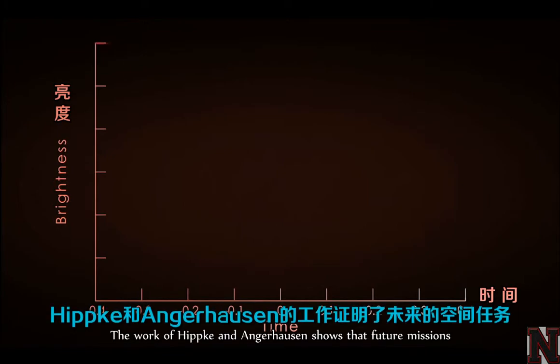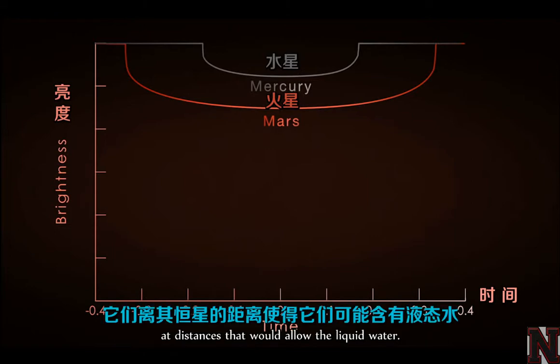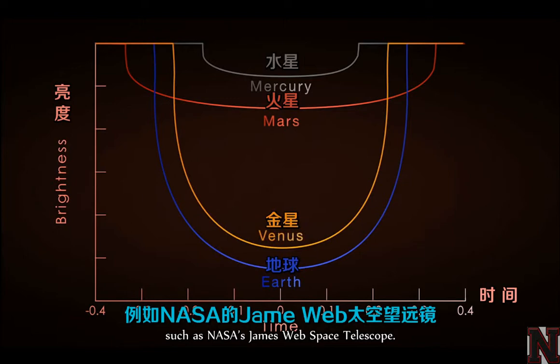The work of Hippke and Angerhausen shows that future missions will be able to detect Earth-sized planets orbiting sun-like stars at distances that would allow liquid water. These systems will become prime targets for more detailed study using other missions, such as NASA's James Webb Space Telescope.